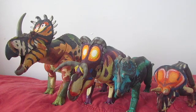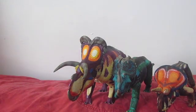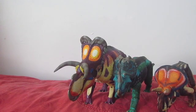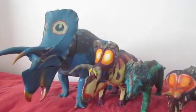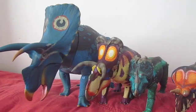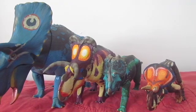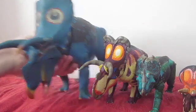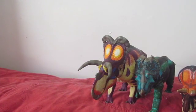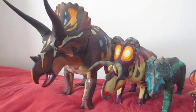And then finally, we have the monsters. Torosaurus, which I shall just have to show you this way by panning the camera around. And then finally, the adult Triceratops.